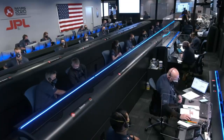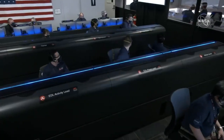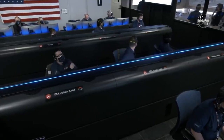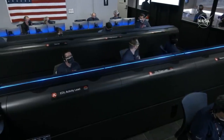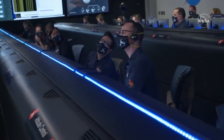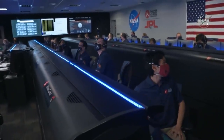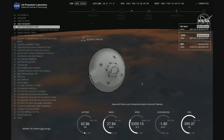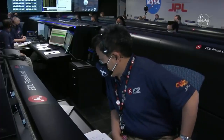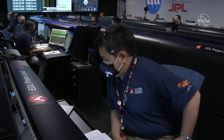Navigation is also confirming that we can see a little bit of that slowdown of the atmosphere on the Perseverance entry capsule. Our current velocity is about 5.36 kilometers per second and an altitude of about 67 kilometers from the surface. We are probably seeing MRO plasma blackout at this point. The vehicle should be doing its turns right now. MRO has lost lock.